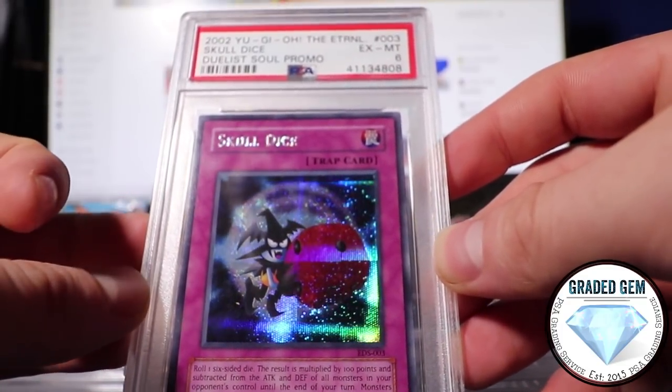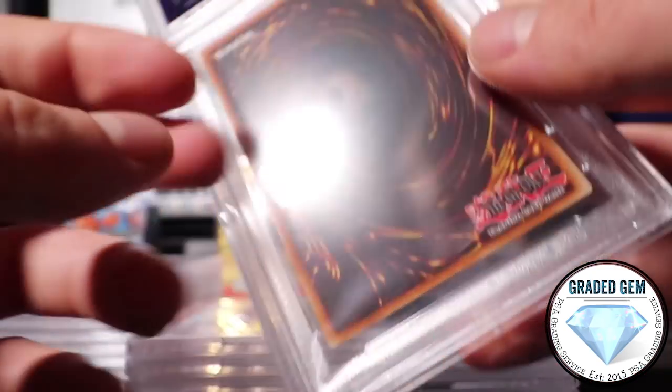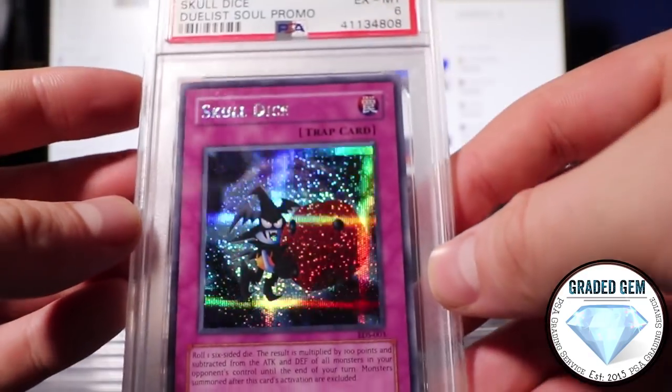Skull Dice, Duelist Soul promo, excellent to Mint 6. Usually that means the card is mint, but it's just got some sort of error, maybe a little bend or something like that. Unfortunate with that grade.